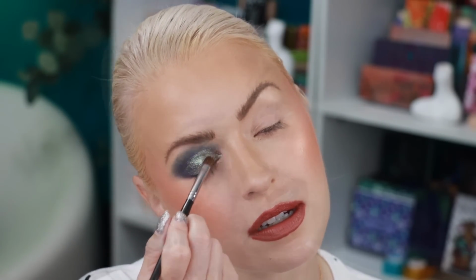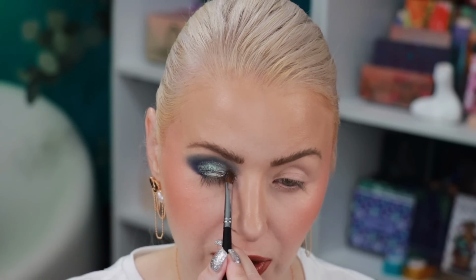Now let's try this. This is a textured shimmer. It has beautiful shifts in it. That is so pretty. That is gorgeous. Loving it. A little bit of silver, green, a little bit of blue in there.